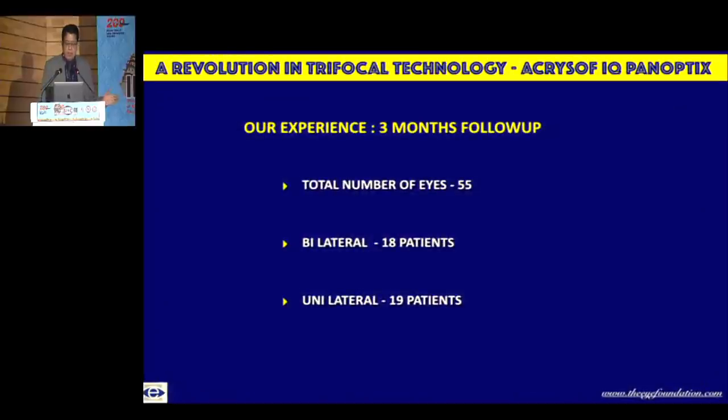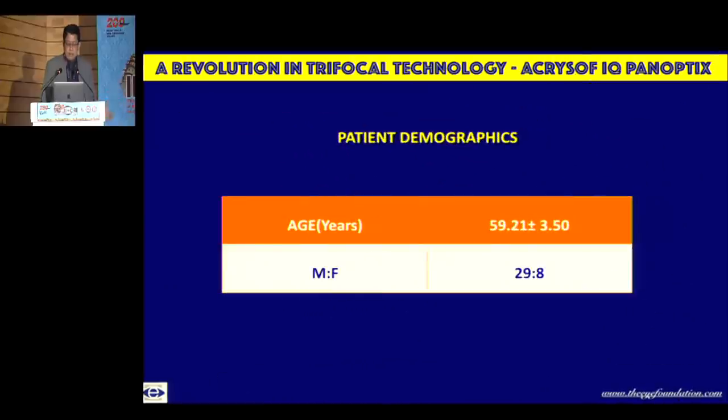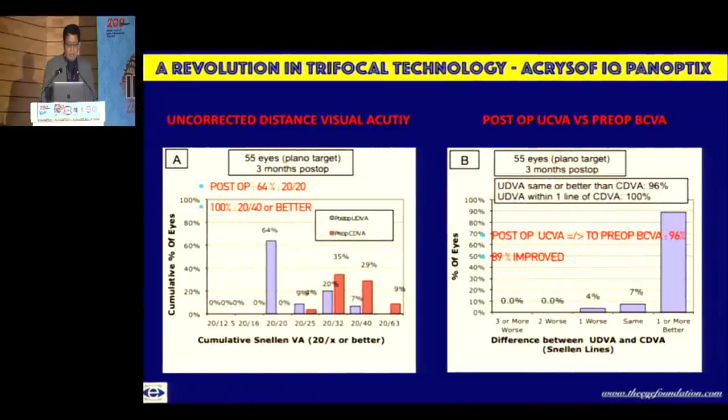We have done about 55 eyes with 3 months follow-up, 18 bilateral and 19 unilateral eyes. Their average age was 60, male, female, minimum males, not of great significance. We really enjoyed the excellent results as far as distance visual acuity is concerned. 64% of them achieved 20/20, 100% achieved 20/40 or better. This is because we did not have the toric version available to us, so there was some residual cylinder left over. Now that toric has become available, these results are bound to improve.